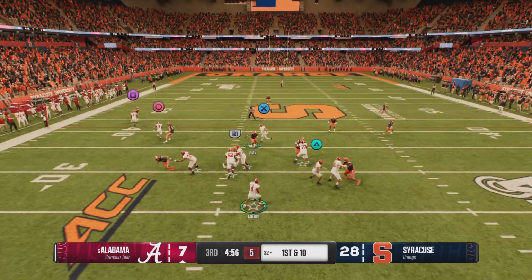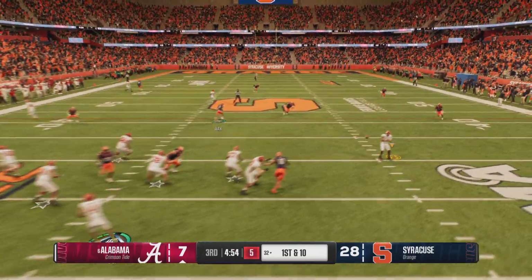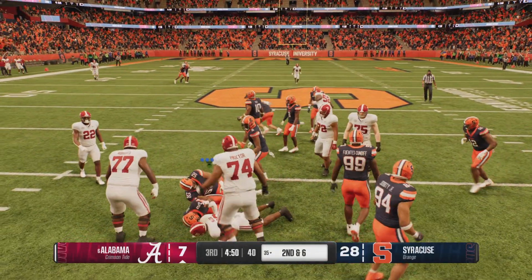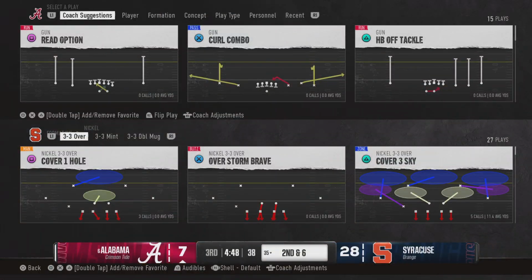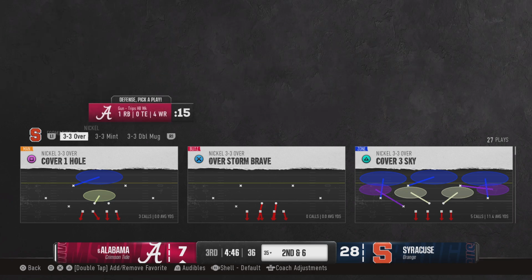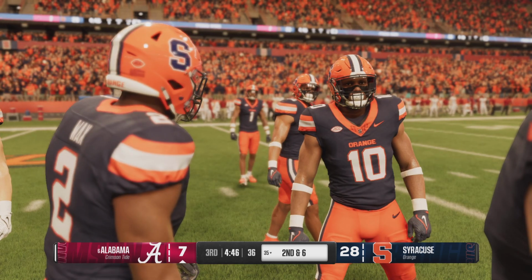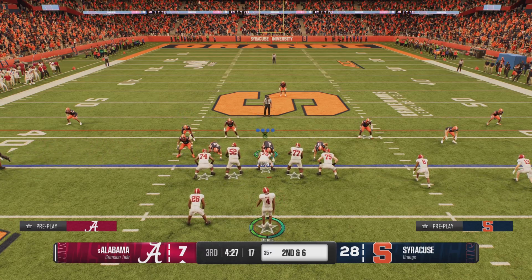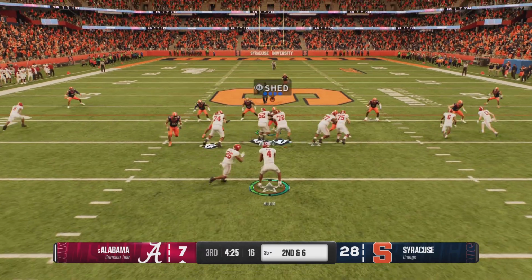Off the play fake on first down. Caught behind the line. It's Miller. He's brought down quickly. A short gain gets them a few yards closer to the marker. One thing I love about this back is how he gets involved in the passing game. Nice catch here. That completion makes it second and medium.